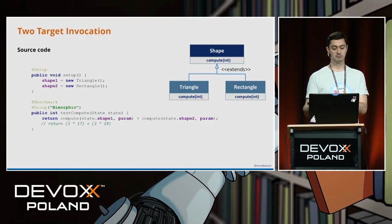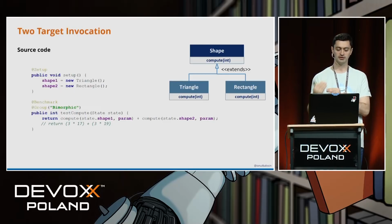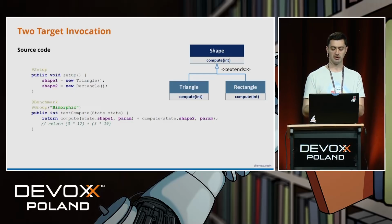Now let's complicate the scenario a bit. Let's have two target invocations, basically Triangle and Rectangle that extend the Shape, and both of them override the compute. The test case, the benchmark, is the same. We have two instances, and we call the compute method on the first instance with the parameter, plus the second instance with the same parameter. So in the end, it should return 3 multiplied by 17, because 3 is the parameter, plus the second one, 3 multiplied by 19.